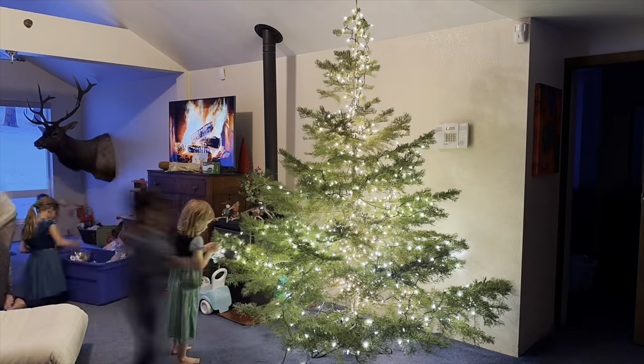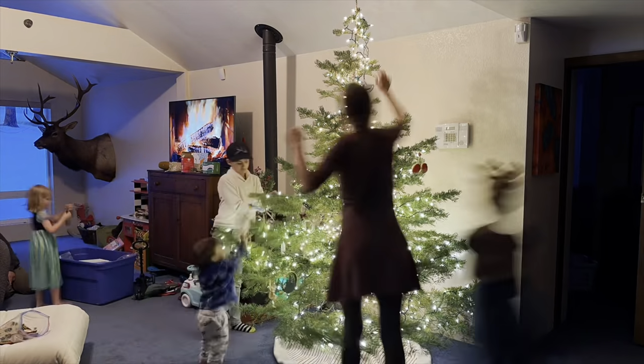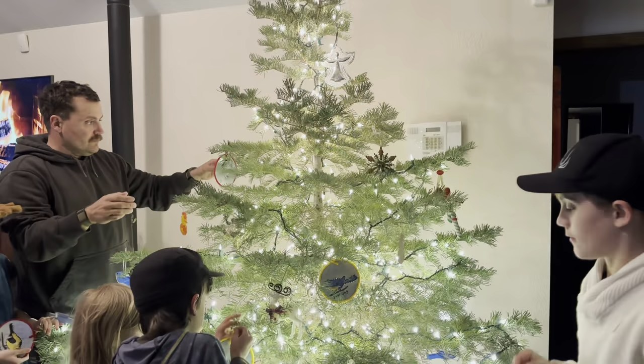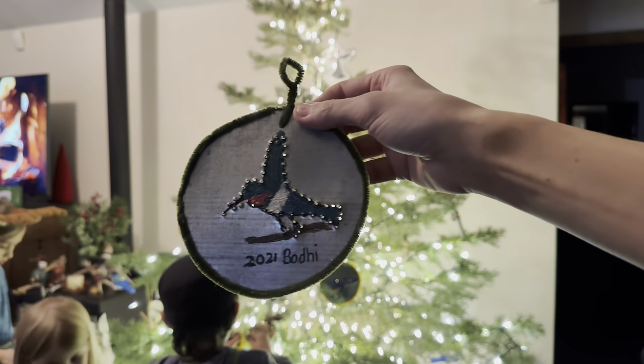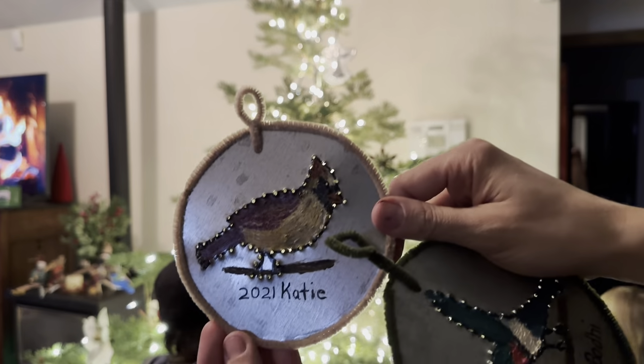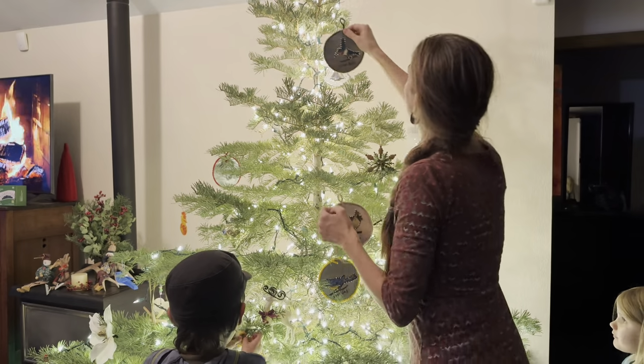This year I had two different types of lights. I had both the glowing incandescent lights and I had some LED lights. So what I did was I filled the very inside of the tree with the incandescent lights and then I went on the outside of the tree with the LED lights. And I think that it really helped the tree glow from the inside out.